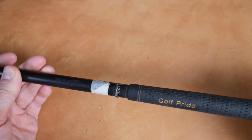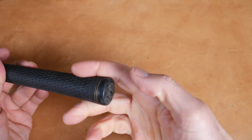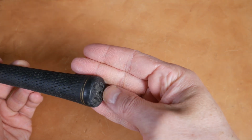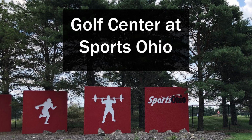1, 2, 3, 4, 5, 6, 7, 8, 9, 10. A Golf Pride Wilson branded grip. I think there's a W on the end here too. Yeah, can you see that? Yeah, there's a W right here. W shaft. So, yes, it's pretty, but how does it feel out on the range?